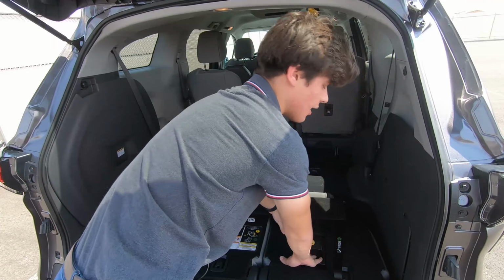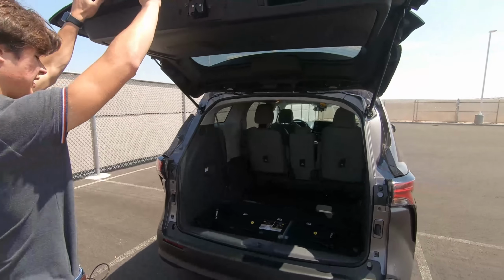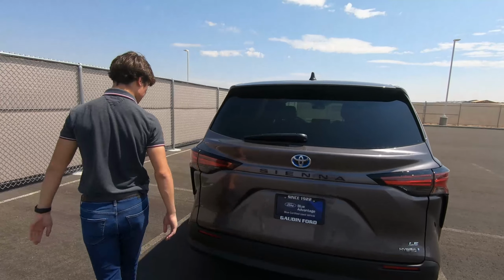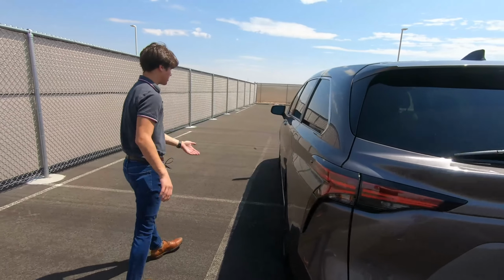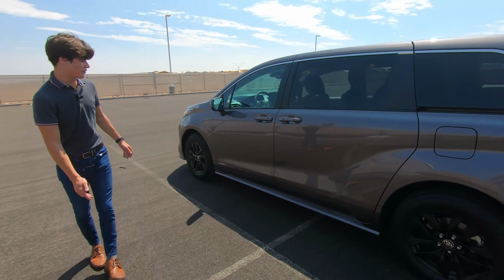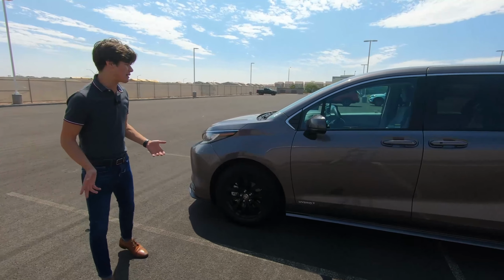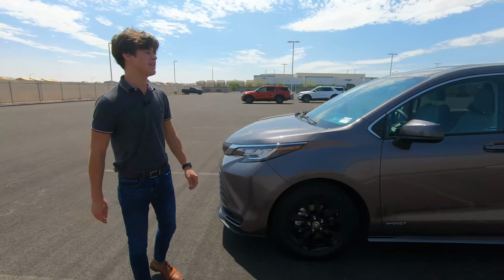And on the screen right now, I'm going to pop up the cargo capacities for the rear of the Sienna. Now moving on to this side, there's not much different at all. In matter of fact, it's actually the exact same as the other side. Again, this is a minivan. There's nothing exciting about the exterior of this, and it's not supposed to be exciting.